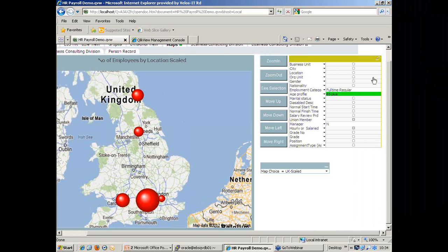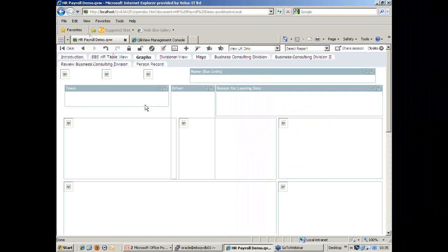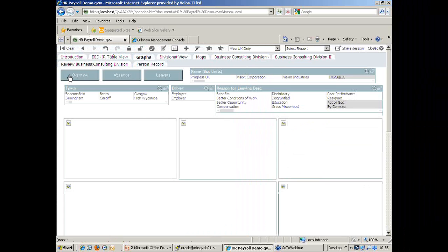I can mix and match these as well by having more or less in terms of the filtering. So I could combine the filter with, say, gender or how long they've been with the organisation, that type of thing as well. What I want to do next is take a more graphical view of things.